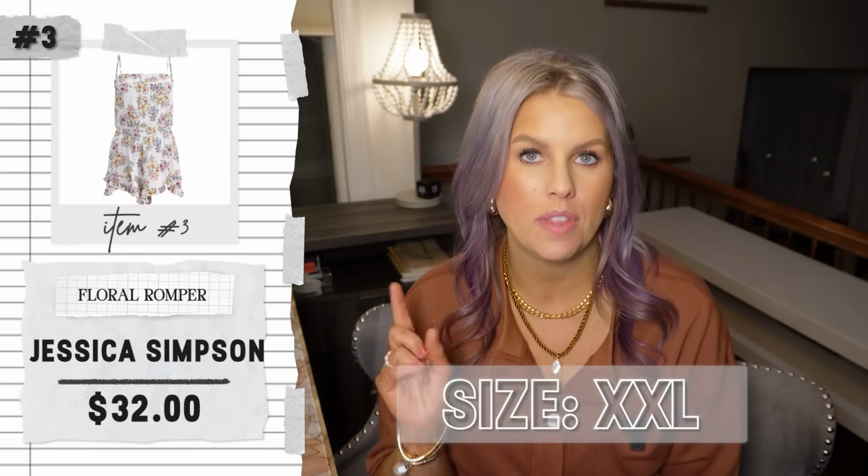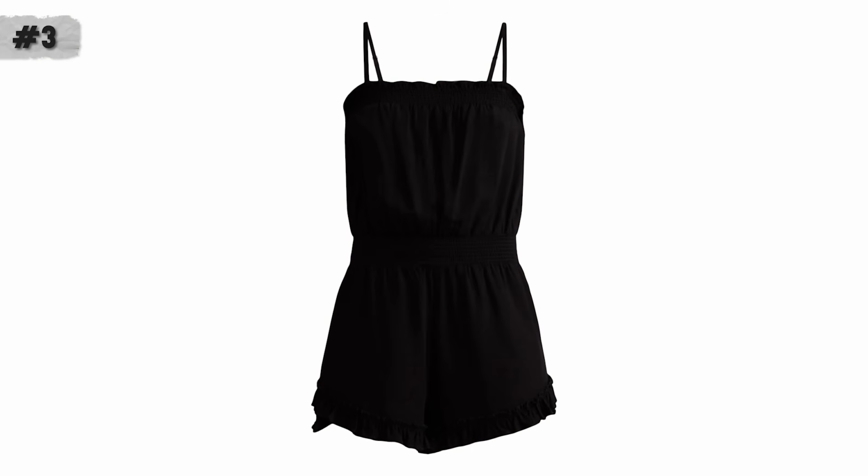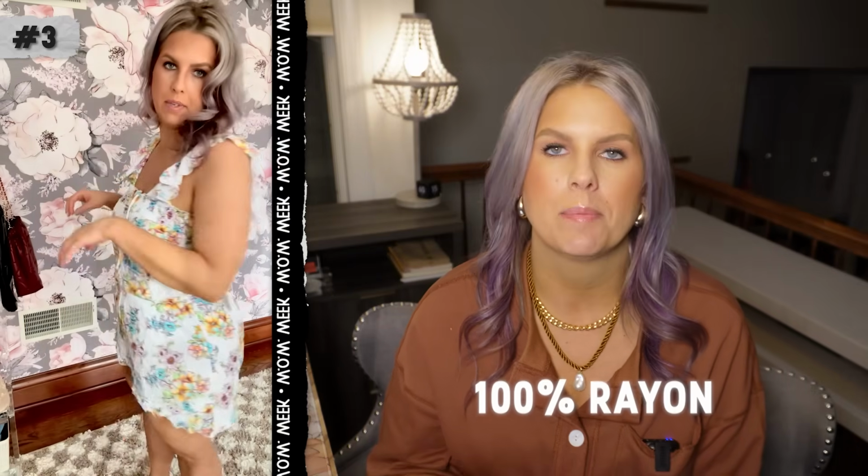I'm wearing the XXL. That size really works well for me. It comes in the one that I'm wearing, which is white floral. It also comes in another one called white floral that is completely different. Oh, sorry, mine's called white multi. I was about to be super confused. Okay, and it also comes in black. So note that. It's $24.99. It's 100% rayon, so it's the same exact thing as the pantaloons that we just saw, okay?